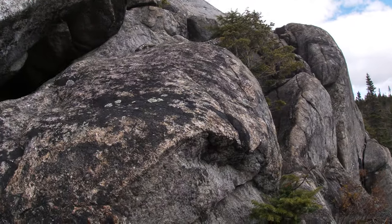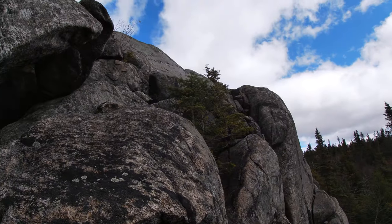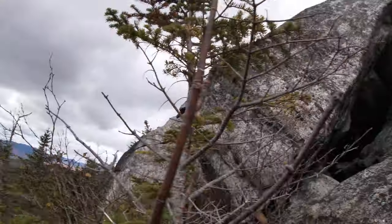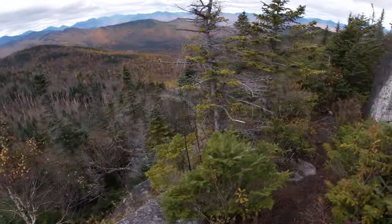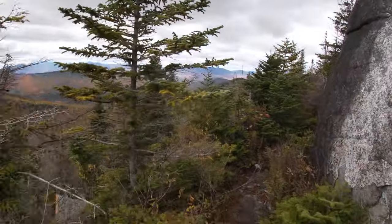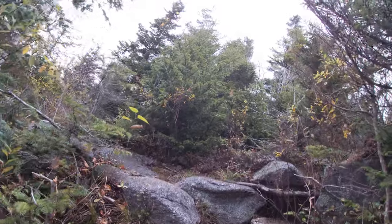So seeing how I'm all by myself, no hiking partner with me, I'm gonna skip this scramble and try the other direction, just to be safe. Okay, we tried the right trail. I'm gonna try the left trail, which looks like it's gonna be a lot easier than trying to scramble up with potentially not so good scramble there.